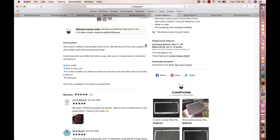That way, if something like that was to happen, you don't have to worry about having a strike against your shop, because Etsy will see it and they will take your side. So I highly, highly recommend doing that, because it's going to help you close out the sale.